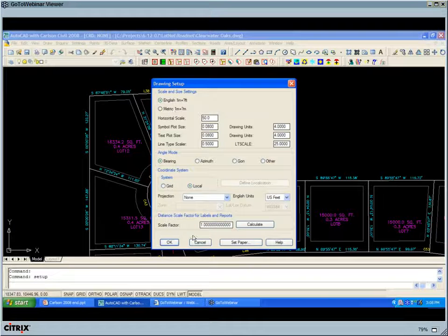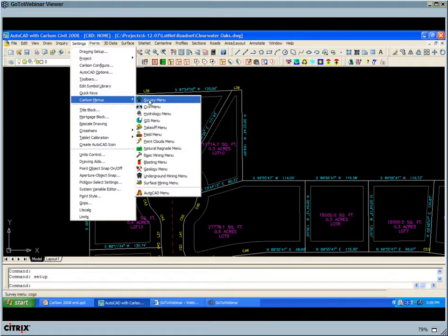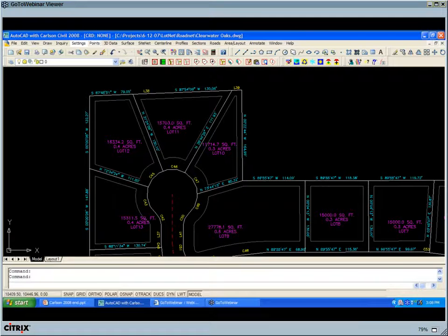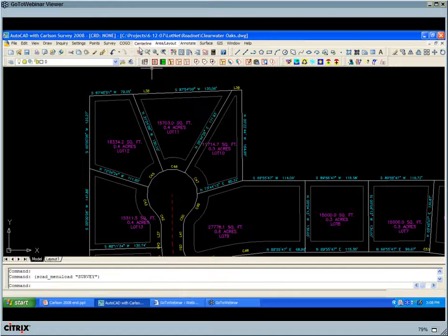Yep, good. Is the LotNet monster included in Carlson's survey? And the answer is yes. It will be in the 2008 version, of course, standalone or running on AutoCAD, either one. Correct, Scott? That is correct. Okay, excellent. What else do we have?